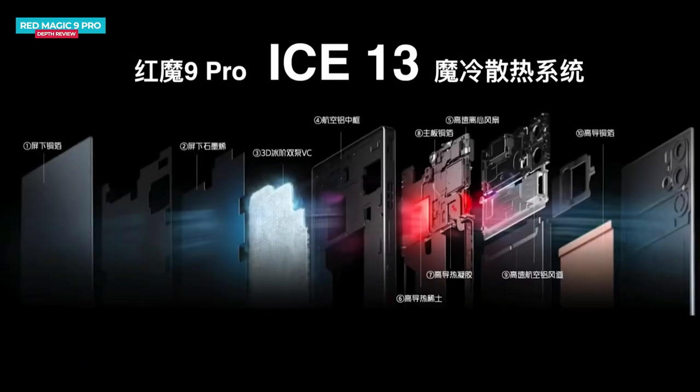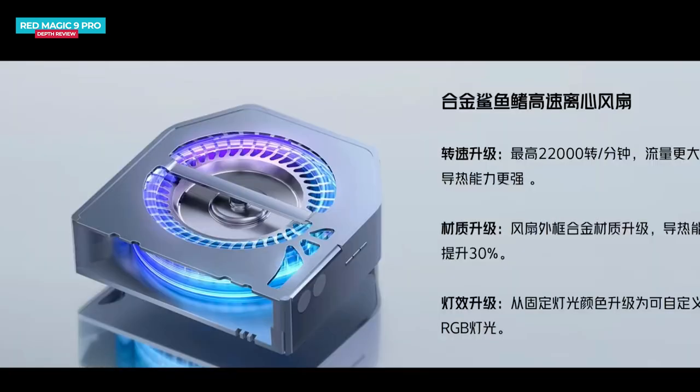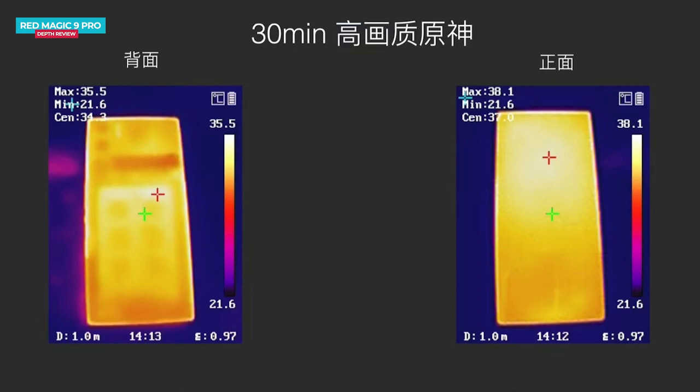The phone features the i13 cooling system enclosing a VC area of 10,182 square mm and an alloy shark high-speed centrifugal fan. This setup ensures an extremely efficient heat dissipation system. After playing Genshin Impact at the highest setting for 30 minutes, the front temperature of the phone reaches 38.1 degrees, while the back temperature reaches 35.5 degrees. This speaks to the effectiveness of the cooling system in maintaining the temperature during intense gaming sessions. Overall, the Red Magic 9 Pro outperforms other flagship phones in terms of performance.